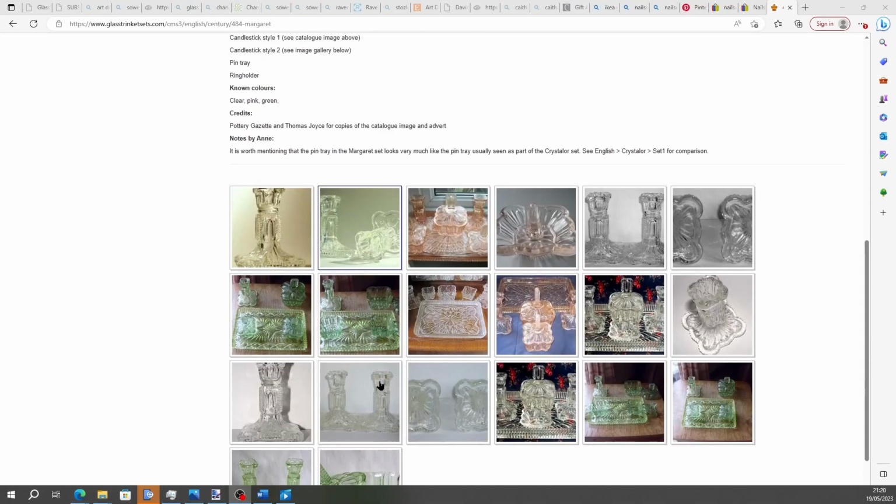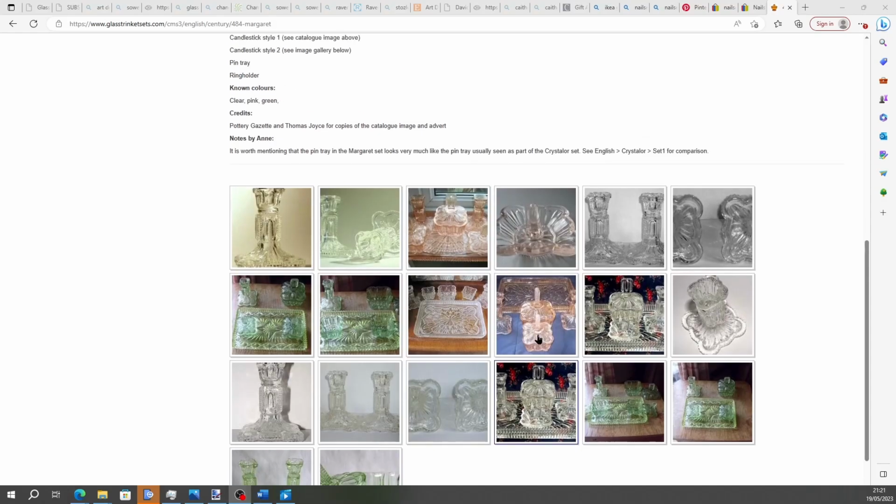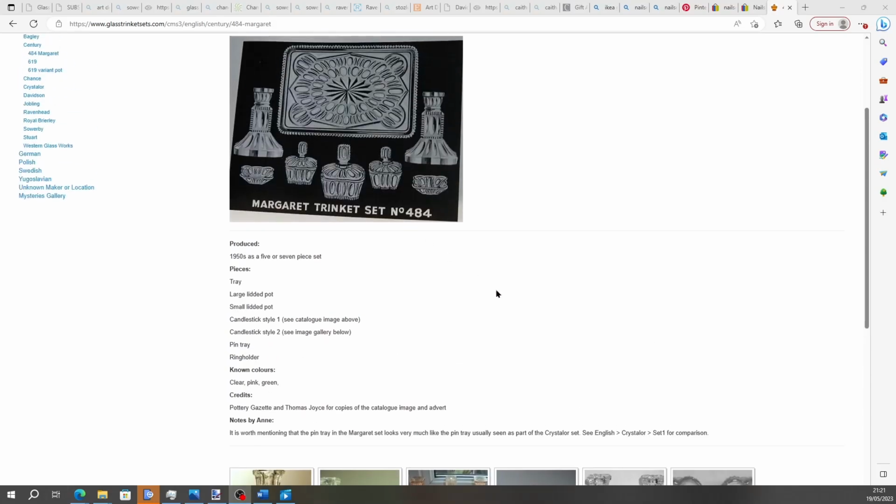What colours? Is it different colours? Yes. Looks like we've got pink and green and clear. I've not seen it before. It doesn't look familiar at all. Century is probably not a big company because I've never heard of that either. So yeah, not common.